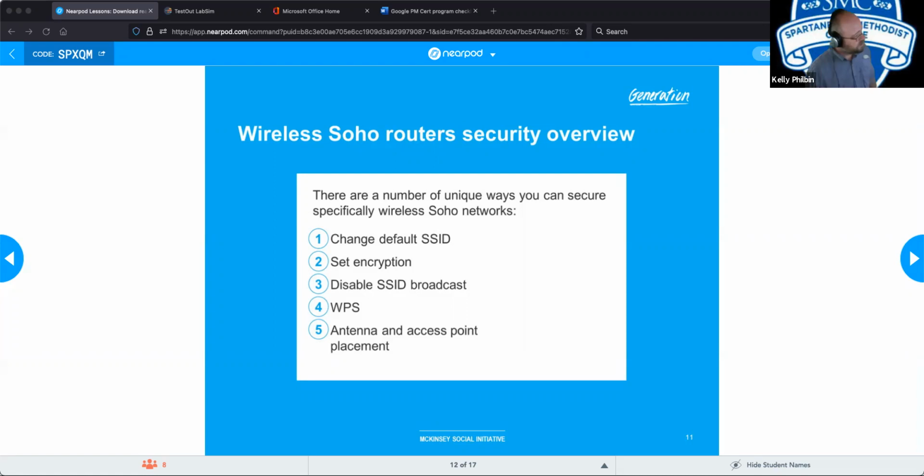Okay, all right. So, wireless SOHO security router overview. What are some things we can do to protect our wireless routers? Some of this stuff's kind of the same. Change the default SSID. Set encryption levels. What are the encryption levels we have for wireless standards?